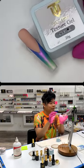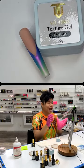Now, I'm going to take out texture gels. Okay, it's clear texture gel. This one I use.